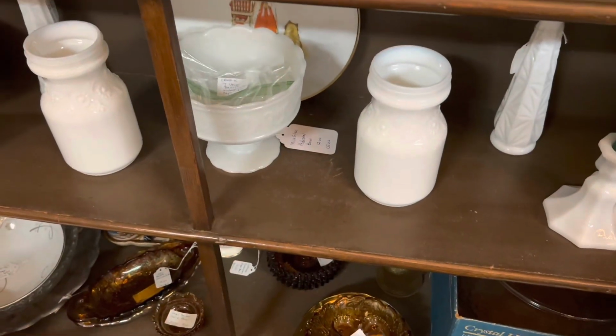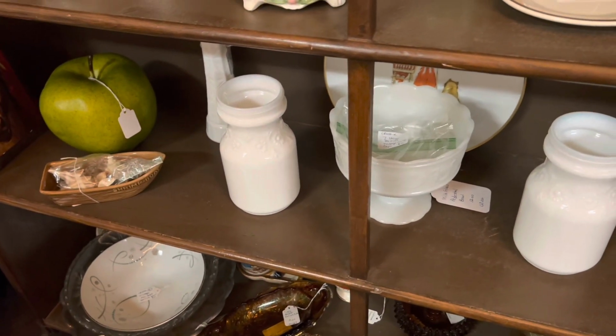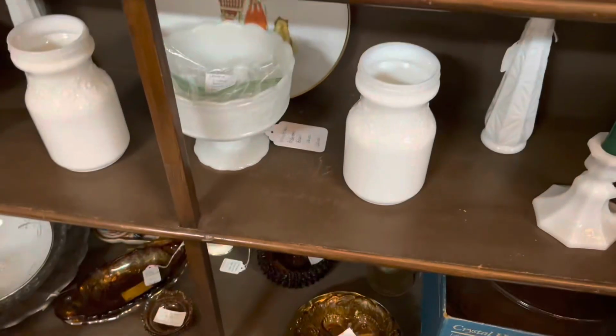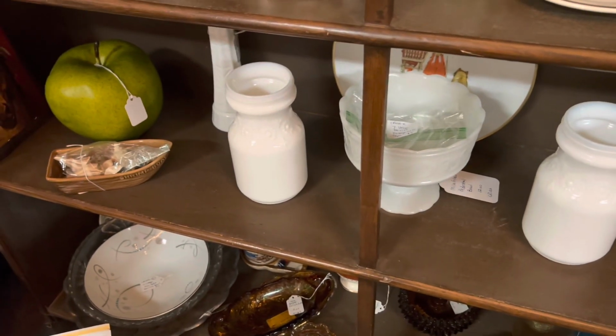The two tall milk glass containers that you see here, there's one on the left and one on the right. Those are old Tang drink mix containers. They would have originally come with an orange lid on them. I know this because we had one at my house when I was a kid.